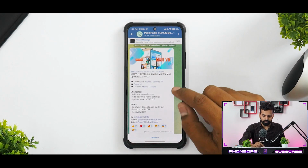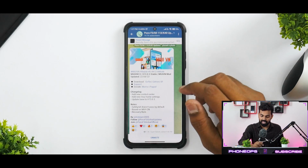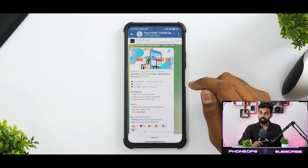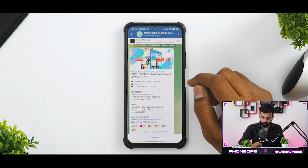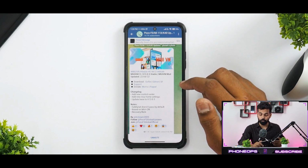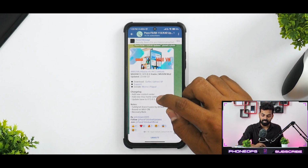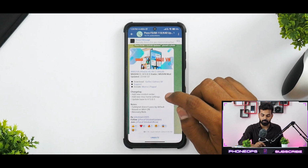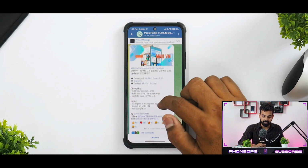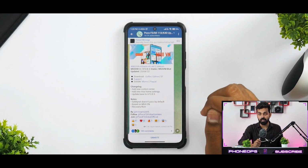So let's see what we have here. We have MIUI VN 13.0.5 stable, MIUI VN mod, updated on the 22nd of April 2022. Now you have downloads, then you have support, so there is a support group available. The changelog says: added new control center, added new MIUI home settings, updated base to 13.0.5, safety net doesn't pass by default based on MIUI CN, and this is a recovery ROM.